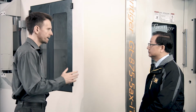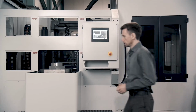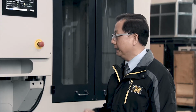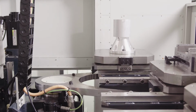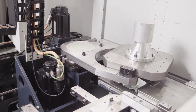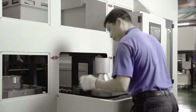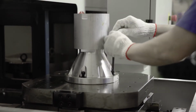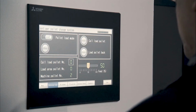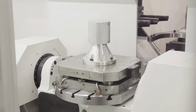All right, Joe, so you just mentioned the pallet, so why don't we take a closer look at the pallet changer system? Okay. So, Joe, what do we need to know about the pallet changer system on this machine? The pallet changer system has 6 pallets. Each pallet can hold workpiece size of 450 millimeters square and 250 millimeters in height. You can exchange workpiece beside the pallet storage during cutting. It will not affect the machining process. The pallet changer system is equipped with intelligent human-machine interface. It will detect the status of machining for proceeding with a safe and efficient table movement.